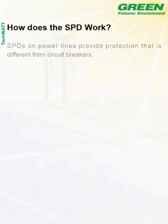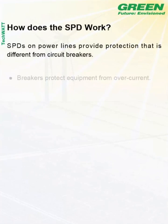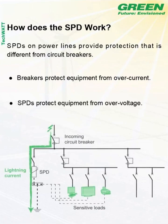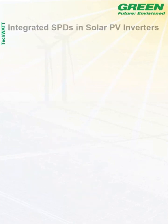Usually SPDs on power lines work differently than a circuit breaker device. Breakers protect from overcurrent, while on the other hand, SPDs provide protection for valuable electronic equipment and appliances from the damaging effects of power surges or overvoltage.